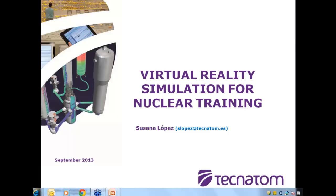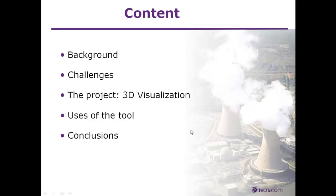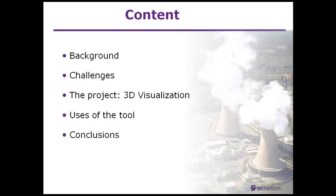I'm going to start with the presentation of virtual reality simulation for nuclear training. Just to offer a brief outline for this presentation, I'll start by considering the background. Then I will look at some difficulties and challenges we find nowadays in the nuclear sector. I will spend some time on the description of the tool and its features, and then I will move to the uses of the tools. To finalize, I will enumerate the conclusions of the presentation.